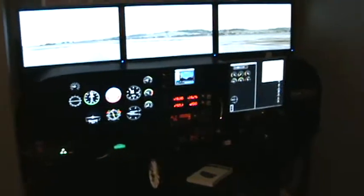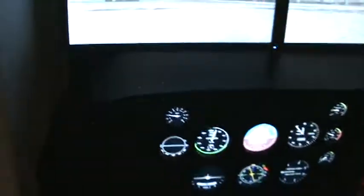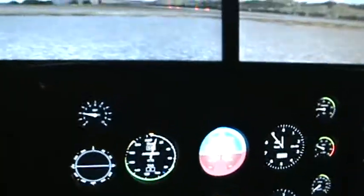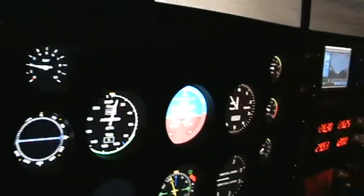If anybody's interested in building something, they can take some ideas from what I've got here. I basically did a lot of research on my own, and I took ideas from anywhere I could find them. I kind of came up with my own generic setup. But you can see I've got the fully built dash here, my firewall, I guess, if that's what you want to call it. All my gauges are just cut out through the plywood, and I've got a 19-inch widescreen monitor behind the gauges.